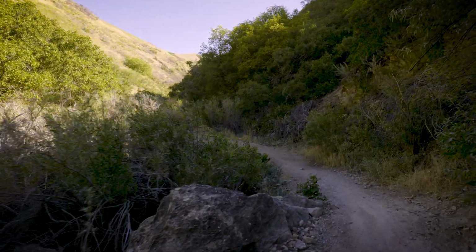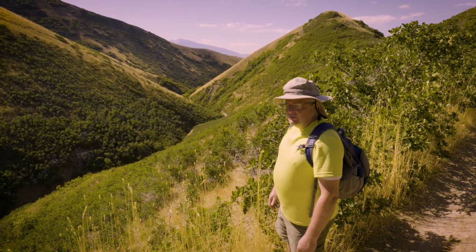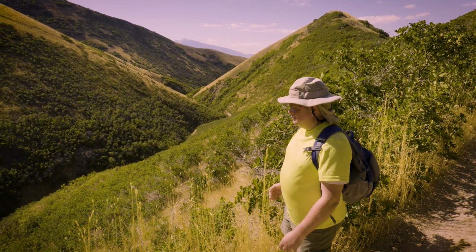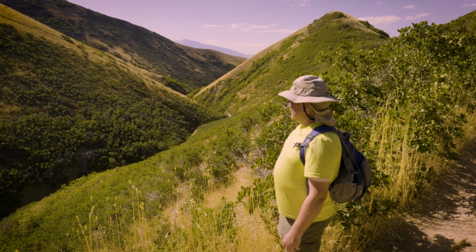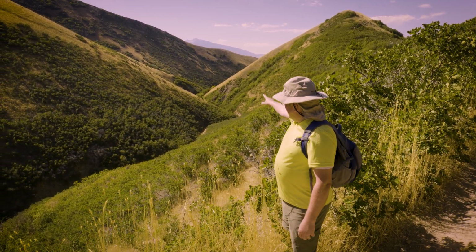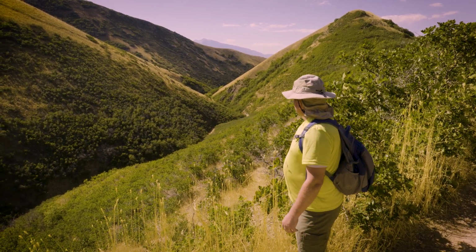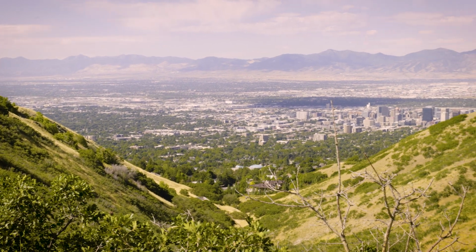That last stretch coming up the bottom of the canyon was a bit of a climb, but at least it was mostly shady, decent trail. Although the city does have plans to bring the trail up out of the bottom of the canyon and more along the mid slope here on a more sustainable route.